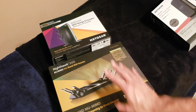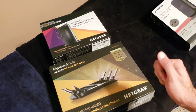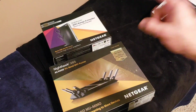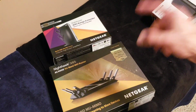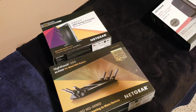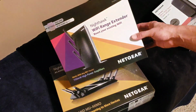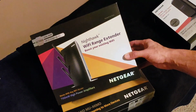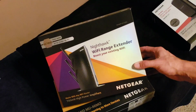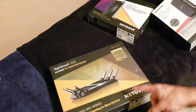The router, of course, is going to be the Nighthawk X6S. And my extender for the second story of my home is going to be the Nighthawk Wi-Fi range extender that has been updated to work as a mesh node system. So this has been fine for me in the past, and now it's just been upgraded to work perfectly with one SSID name throughout the house. So that is fantastic. Now, the main event.